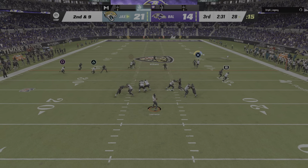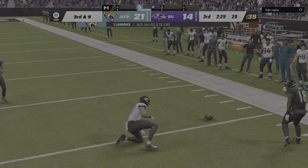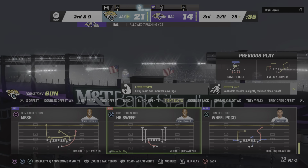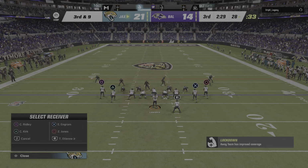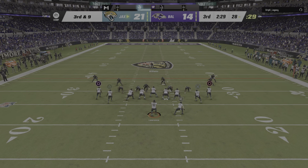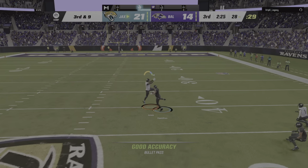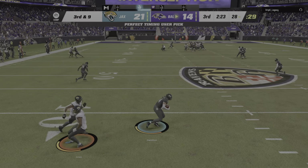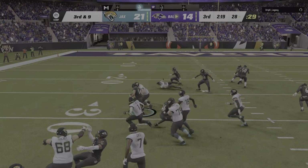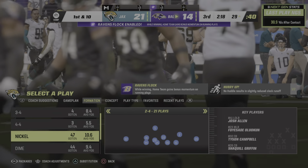On second and nine, Lawrence, and that falls to the ground, incomplete. A nice job of bodying him up defensively, and now it brings up third down. After an incomplete pass on second down, that'll leave him trying to convert on third and nine. Well, that's the third interception for Lawrence. Kyle Hamilton picks it, and the Ravens are going to take possession of the football.